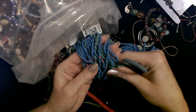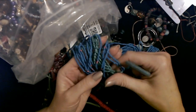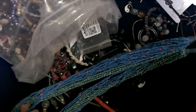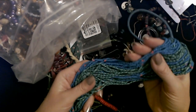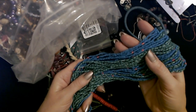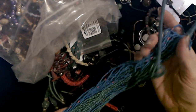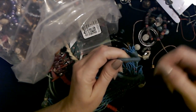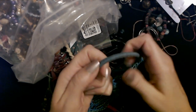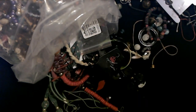I'm going to keep this. I so am. Ooh, I love it. I love all these. Look at all these. It's heavy with all these seed beads. Oh, they're beautiful. And then you have this part here, made of cord that's just been wrapped around and around and around. And there's no clasp. I'm totally keeping that. That's gorgeous.